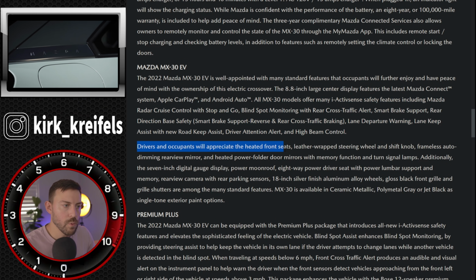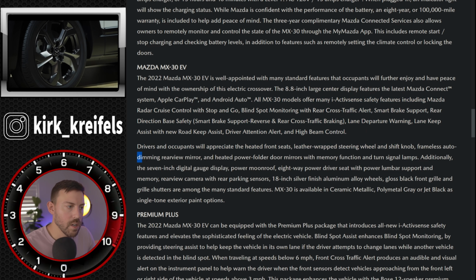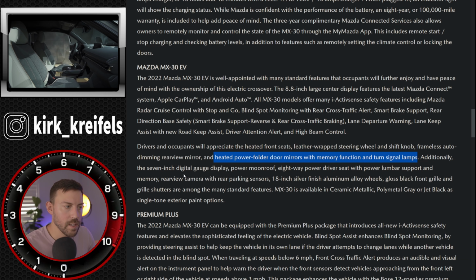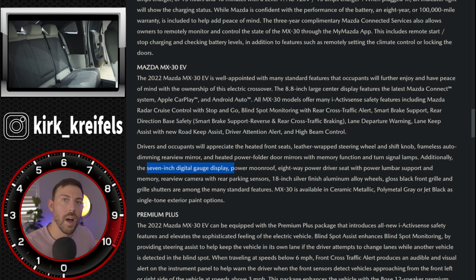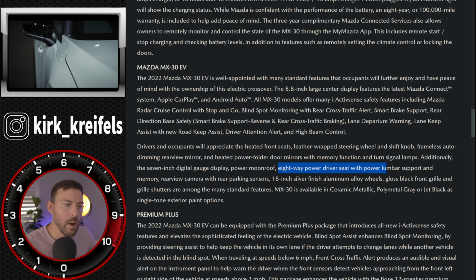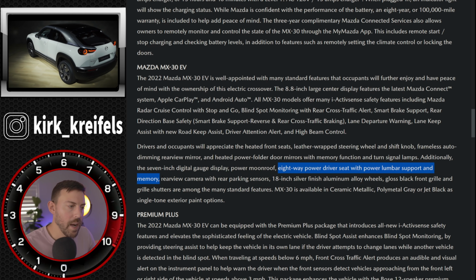Drivers and occupants will appreciate heated front seats, leather wrapped steering wheel and shift knob, frameless auto dimming rearview mirror, heated folding power door mirrors with memory function and turn signal lamps. Additionally, the 7-inch digital gauge display, which is behind the steering wheel. You have a power moonroof, so no panoramic roof. 8-way power driver's seat with power lumbar and memory. No word on the passenger seat though.